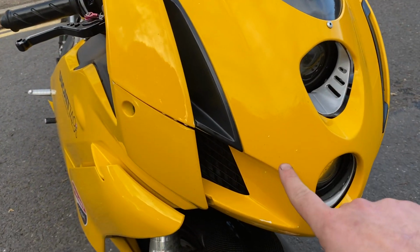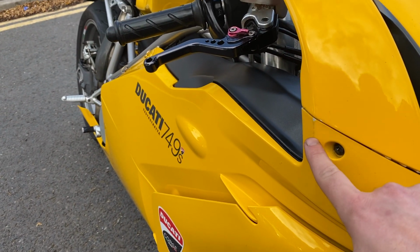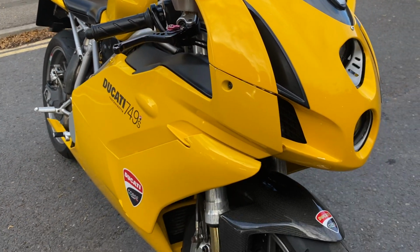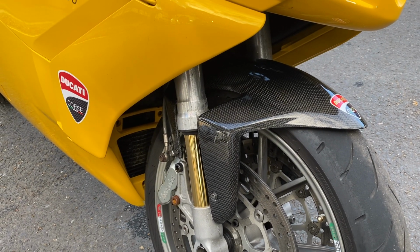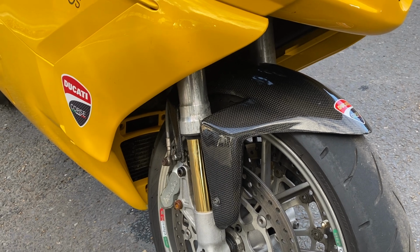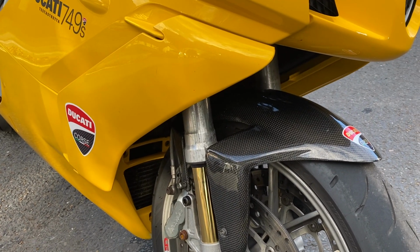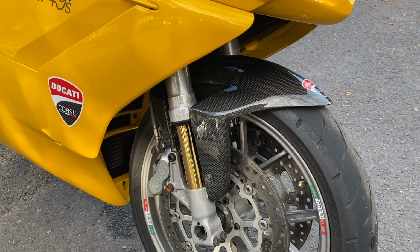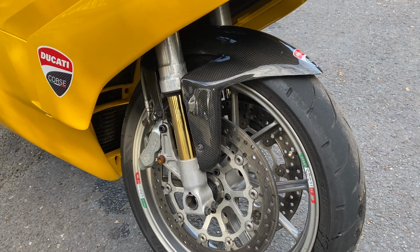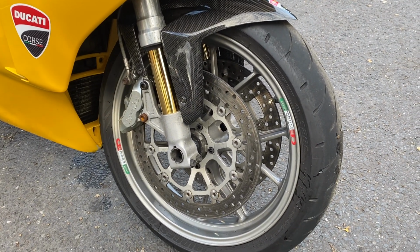A couple of stone chips, but very minor. Just a couple of minor marks around on the panels. The upper fork leg parts here, you can see where the oxidisation has taken place. The actual sliders themselves look in very good condition, but the top bits are just looking a little bit tired. Carbon front guard. I'm not sure if they were standard on the S models, possibly. I'll let someone correct me if I'm wrong there.